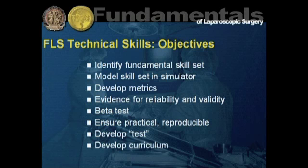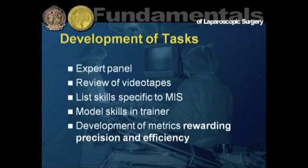Make sure it was practical to implement, and reproducible, so that not only could we do it at McGill, but it could be done anywhere in the world, to develop a test based on this skill set, and then incorporate it with the cognitive part in an integrated curriculum. So that was the objectives of the program.